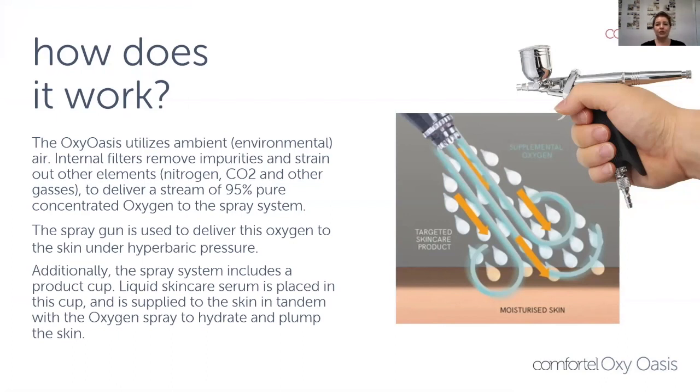As I mentioned to you earlier, you can see the spray cup there in that image on the screen. So you will put your skincare serum or your ampule into that spray cup and close the lid down, and then you use the trigger on the system to control whether you're delivering just the serum or just the oxygen, or oxygen and serum, whatever you're doing. As I'll explain to you in a minute how the treatment actually works, you use the trigger to pull back and then deliver those ingredients through to the skin.